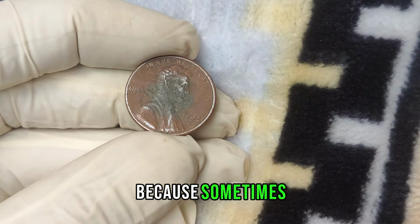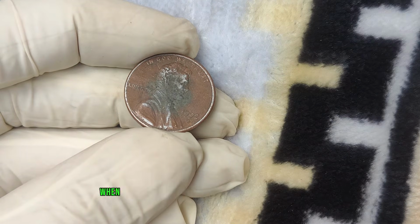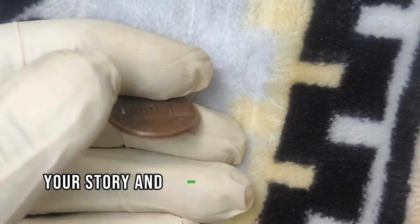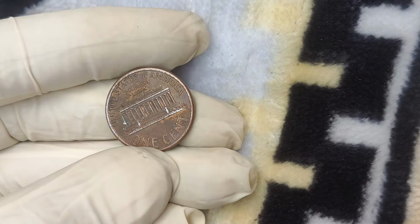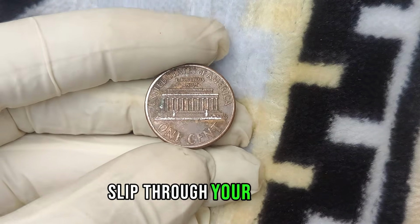Because sometimes, wealth doesn't come from chasing opportunity. It comes from recognizing it when it's right in front of you. This is your moment, your story, and maybe your $1,000,000 penny. So check your change, and don't let this once-in-a-lifetime chance slip through your fingers.